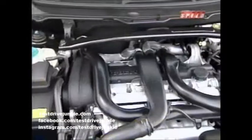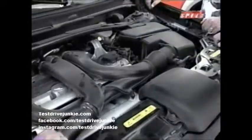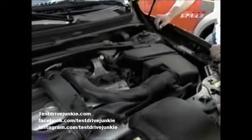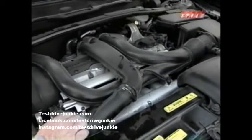Innovative engineering in the XC90 begins right at engine level. This is one of the world's only applications of an inline-six engine mounted transversely or sideways inside an engine bay. In order to make this fit in this engine compartment, Volvo had to design what is now the world's shortest automatic transmission. Yep, they've done it right.